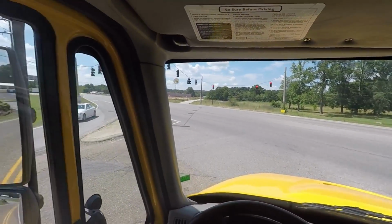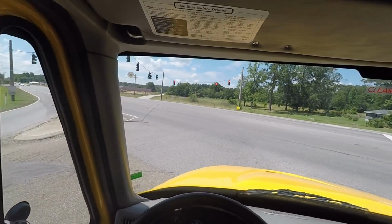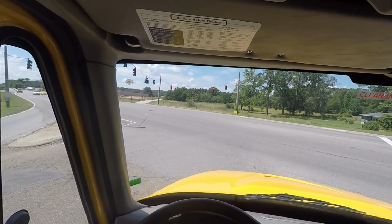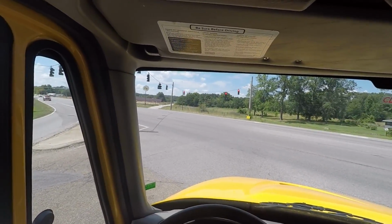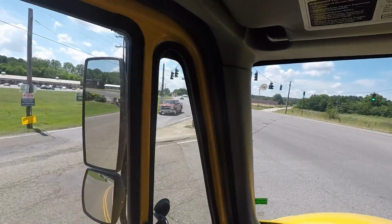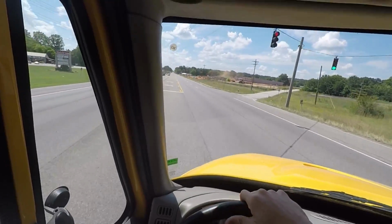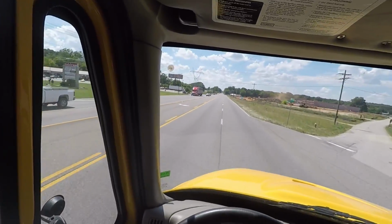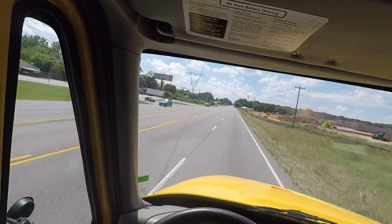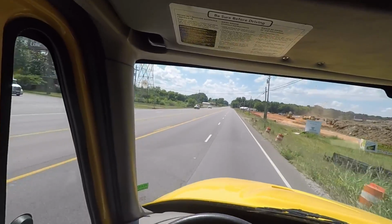I think Penske blocks out the kick down features of the transmission. So if you were to put your foot to the floor, it doesn't kick down a gear, it just keeps holding it. I think that's compared to the Ryder, I think Penske does that. My foot is to the floor right now, and I'll hold it to the floor until we get up to 55. Still foot to the floor.